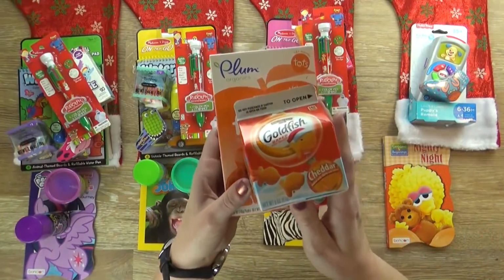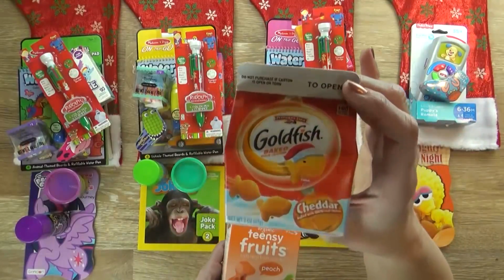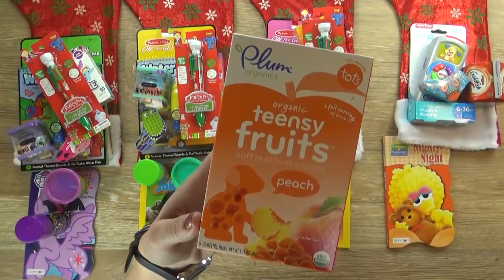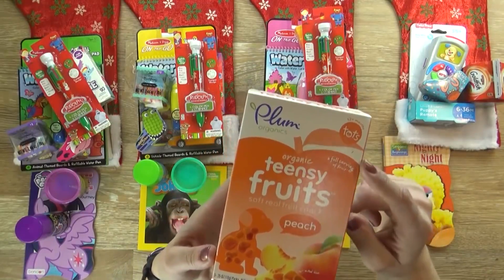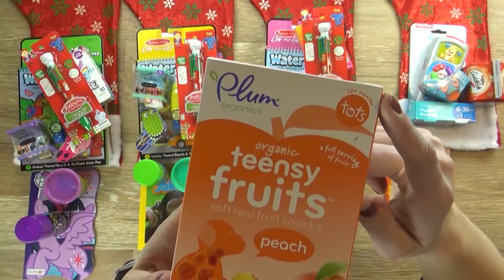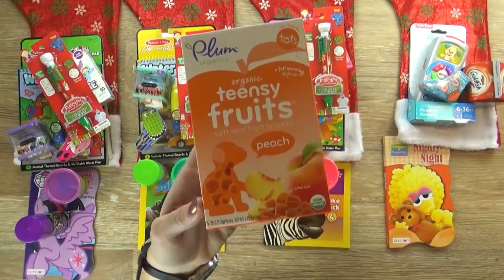Next up, I have some yummy treats I know my toddler will like. I have a tiny box of goldfish crackers that will fit perfectly in there. And then I have this box of toddler fruit snacks. Now, these are actually organic peach flavored fruit snacks, and it says there's a whole serving of fruit in there. These are recommended 12 months and up, so I know he can handle them, and I know he's gonna be excited to give these a try.